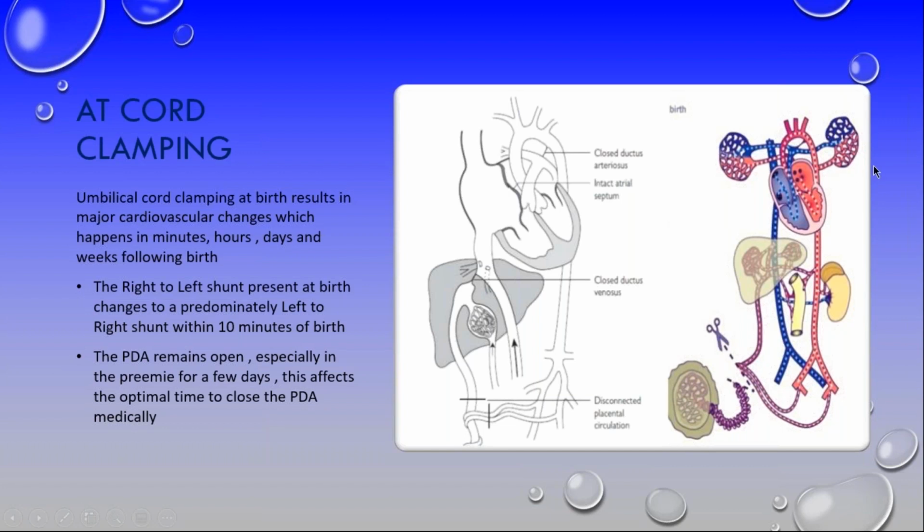So what happens is there's pressure in the lungs that prevents blood from flowing to the lungs, so it must go via the ductus back to the circulatory system. The minute the baby breathes, we have a reduction of pressure here and the blood can flow into the lung. So remember, at birth, we're reversing the right to left shunt. The PDA remains open, especially for a few hours, but in the premi, for many days even. So we've got to consider the optimal closing time of this PDA if we want the baby to do well.